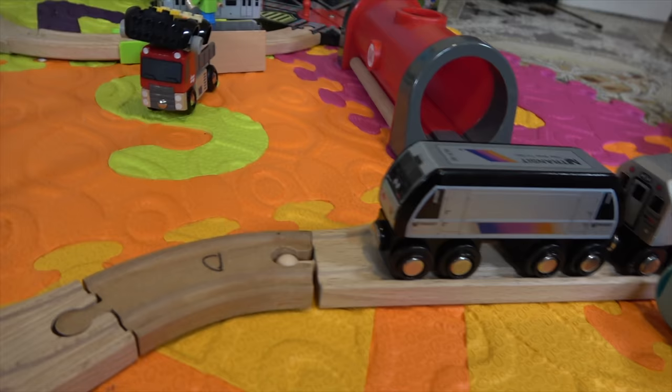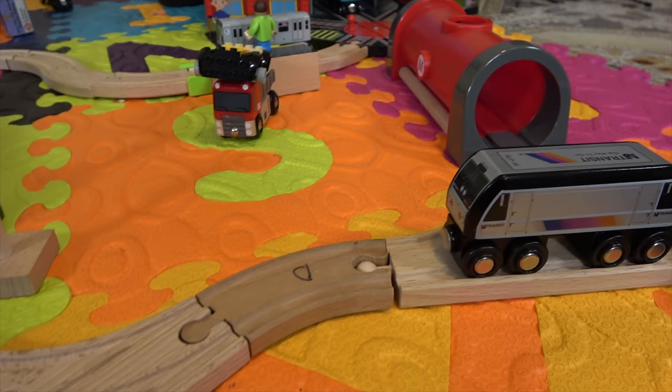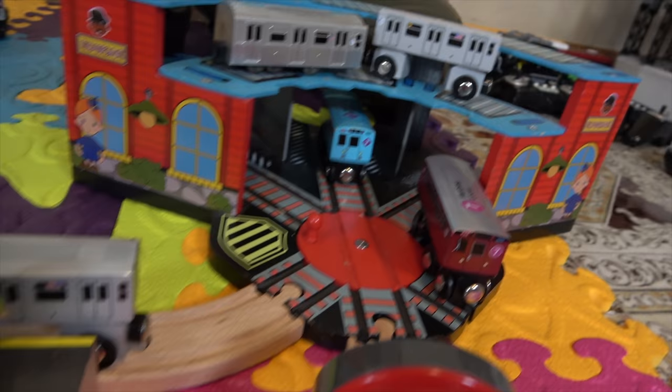And on this side is New Jersey Transit, because you know that New York City is right next to New Jersey. And there's also an Amtrak and a SEPTA all the way to the end, because SEPTA is further than New Jersey Transit. Guys, Johny also has this little work shed here and it has other subway trains.